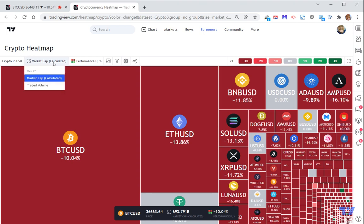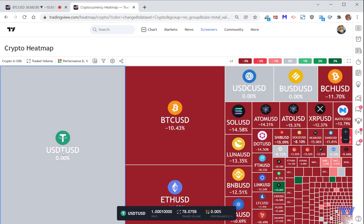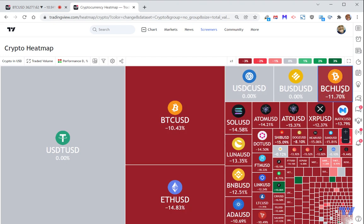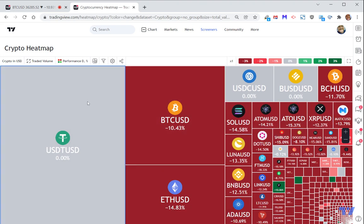And so if I change that, if I click on this one down here, I could also say, show me which ones traded the most volume over the last day. And so you can see, USDT was the biggest by volume. BTC was the next biggest. ETH, Ethereum was the next biggest. USD was the next biggest. BUSD was the next biggest. BCH was the next biggest. So it's just different ways of visualizing the data to see, if you're doing it by volume, where's all the attention at the moment.